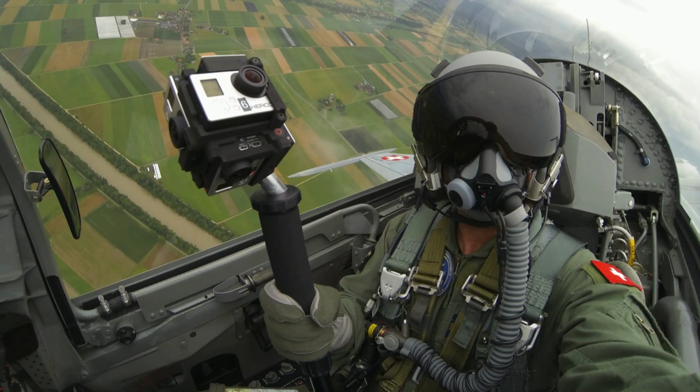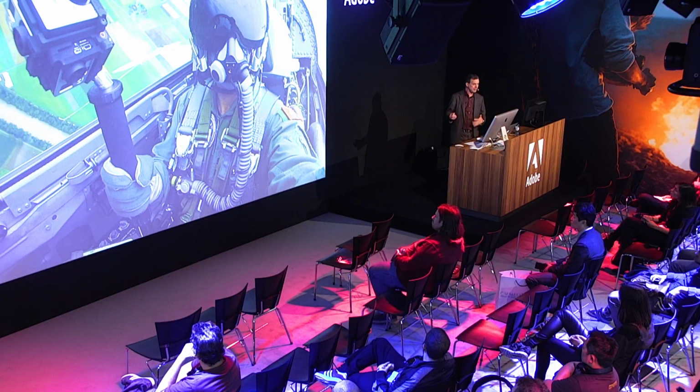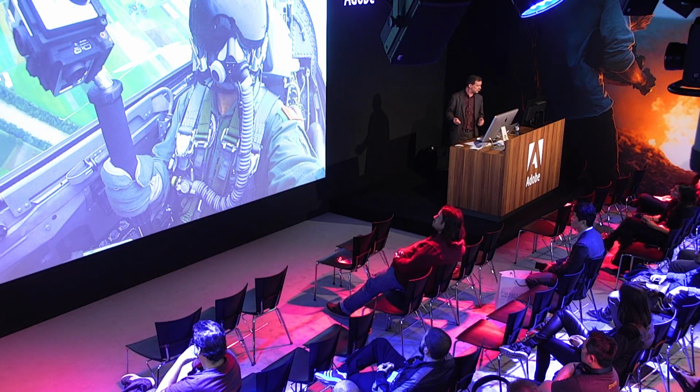I was flying in the fighter jet, holding this camera rig with 6 GoPro cameras. It's a Freedom 360 rig. By this time, it wasn't really on the market, so it was really early adoption of 360 video. And it was quite a challenge.